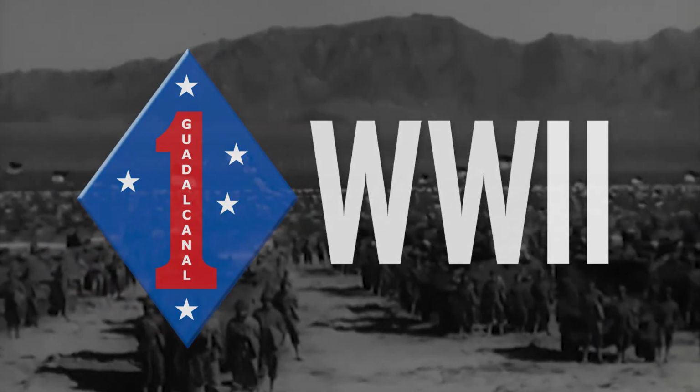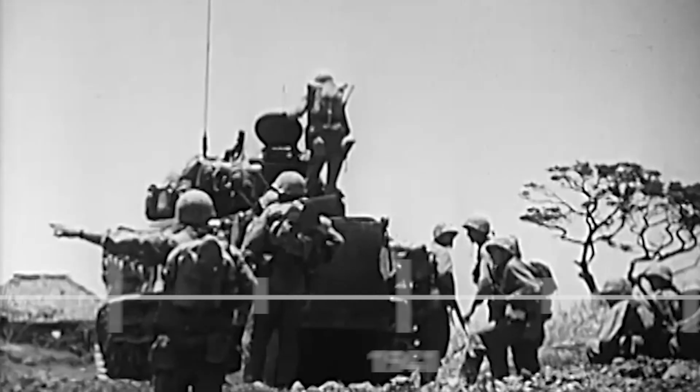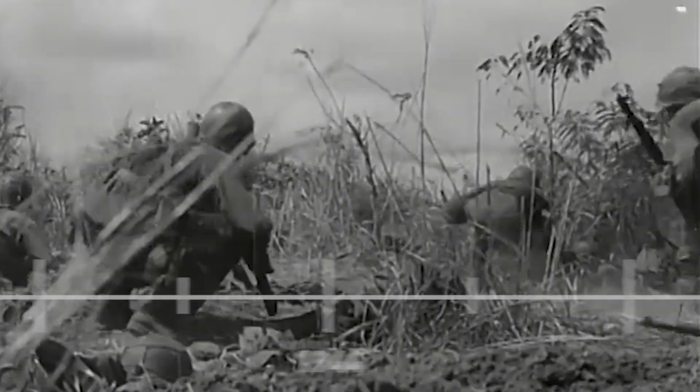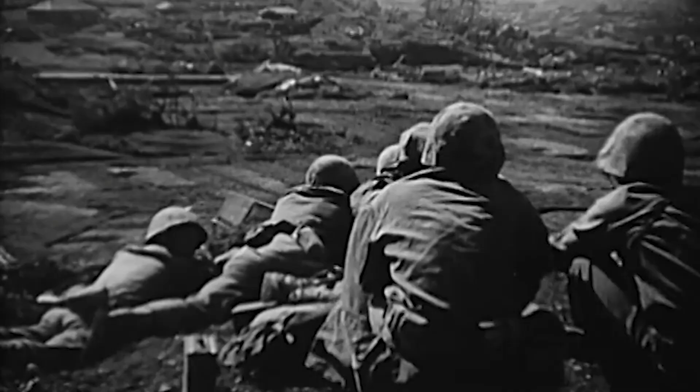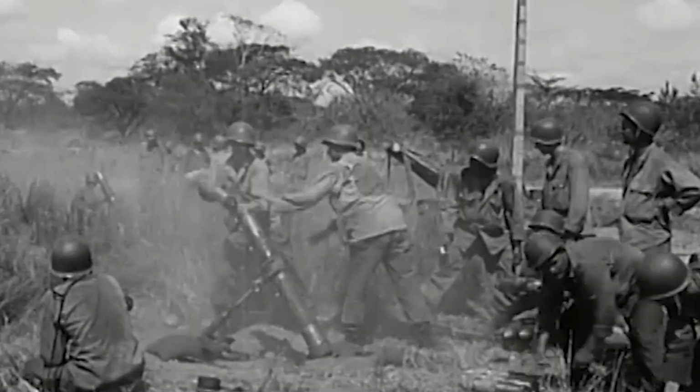Guadalcanal was the first major Pacific campaign in World War II and the first time 1st Marine Division conducted combat operations as a division. The division's actions during this operation earned it the first of 3 presidential unit citations during the war. The battles of Peleliu and Okinawa culminated in additional citations.